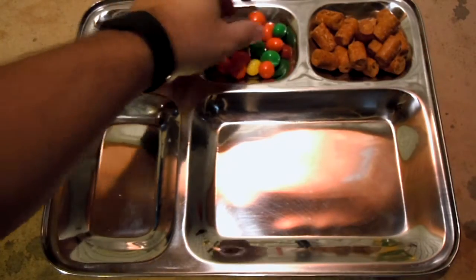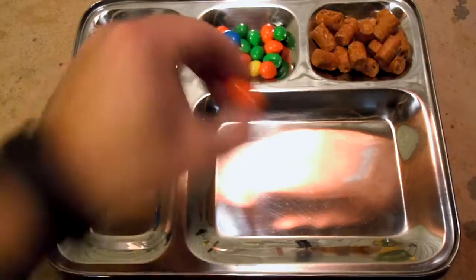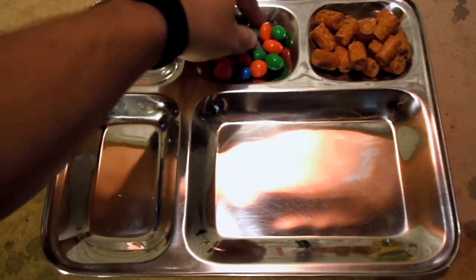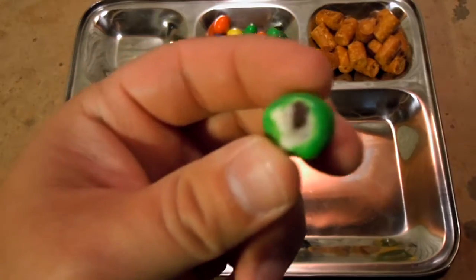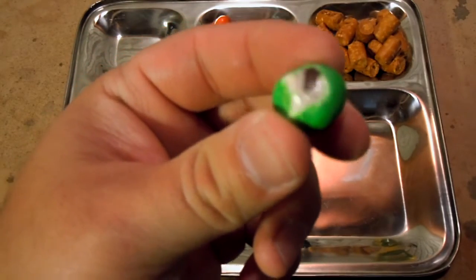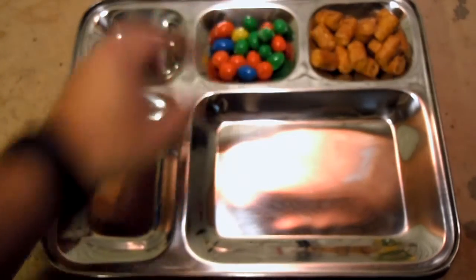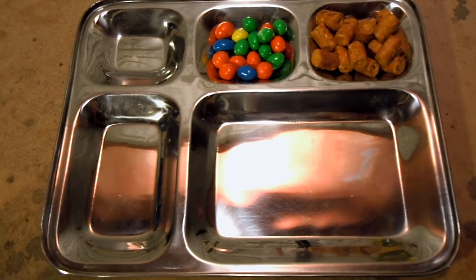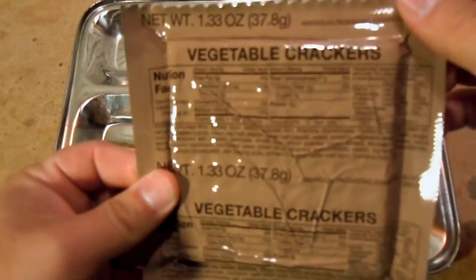I think I saw one in here. Oh my God, that one has a crack in it. That's good. Thought I saw one in here with a deformation, but I think that was just a coating problem in the factory, but nothing wrong there. I think we'll survive. Let's take a look at our veggie crackers here.